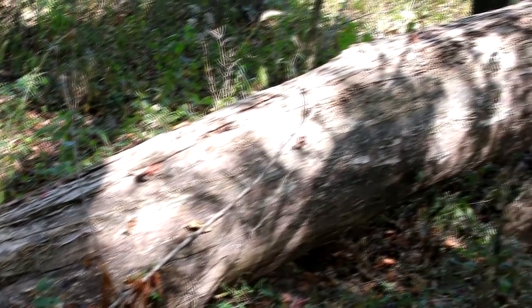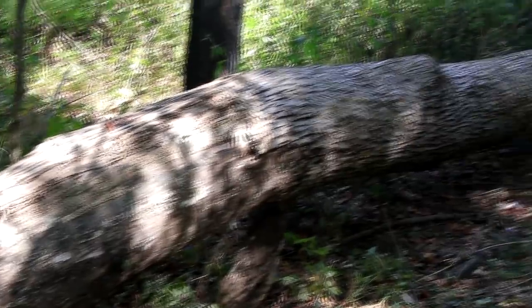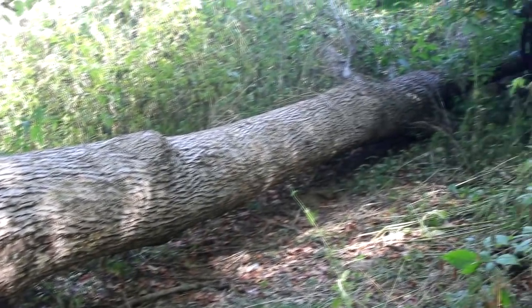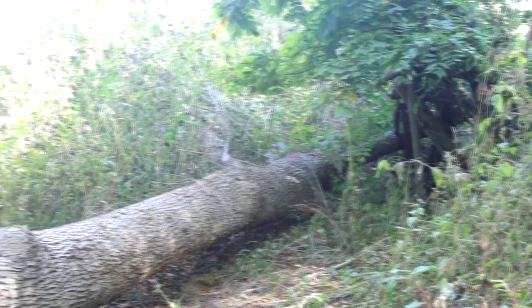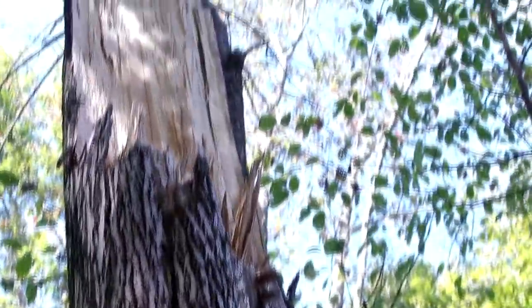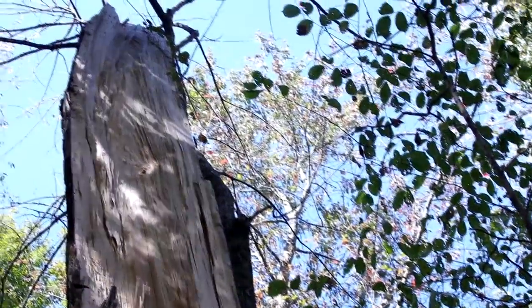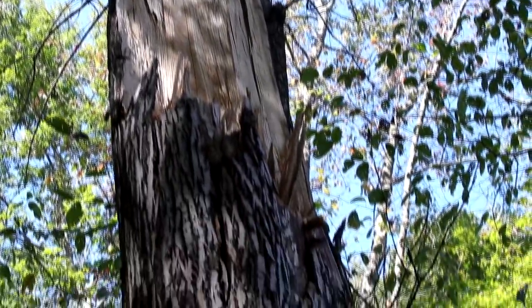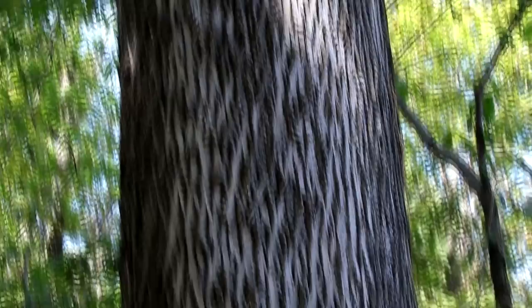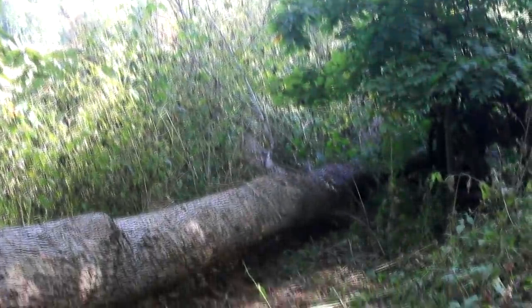This is the log right here. See, it goes on for quite a ways. And this actually came down, if I can find the tree here, it actually came down from this one right here, see? It split all the way up there, so I'm hoping that this won't have too many checks or anything in it. It probably will have some, but hopefully it's not too bad. And now, what I need to do is cut this up into a length where I can get it out of here.